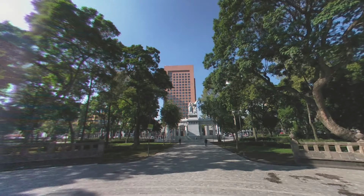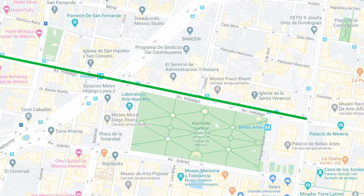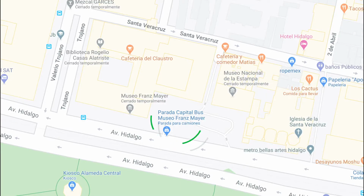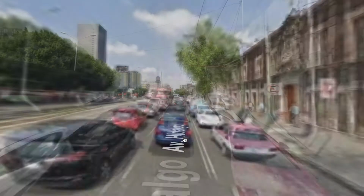Right next to the Bellas Artes Palace is the Alameda Central, the first city park anywhere in the Americas. Across the Calzada, here called Avenida Hidalgo, you've got the Santa Veracruz Church, which is deeply fascinating and even dark. It shares its little square with the National Printmaking Museum, and next to that is the Franz Mayer, the Decorative Arts Museum.